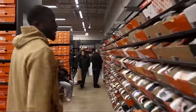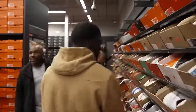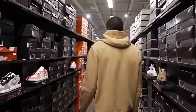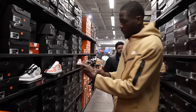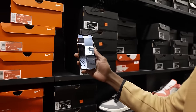So the biggest thing with selling is a lot of times you do want to have stuff that has lids, because, you know, customers don't want a ripped out box. And right here, I see a jackpot. So you see right here, Jordan 1 Low Craft. I'm actually going to look up the price. Going right here, I'm going to scan one of these boxes.